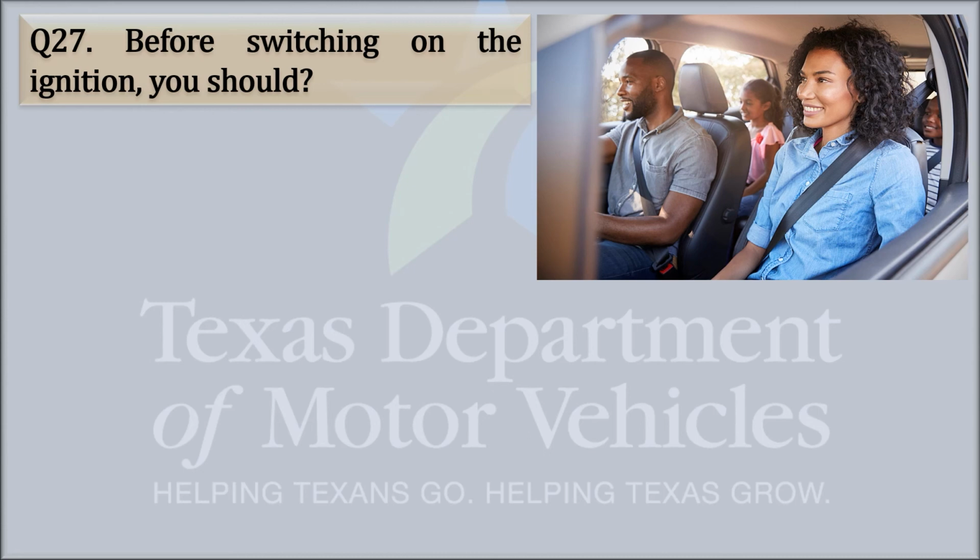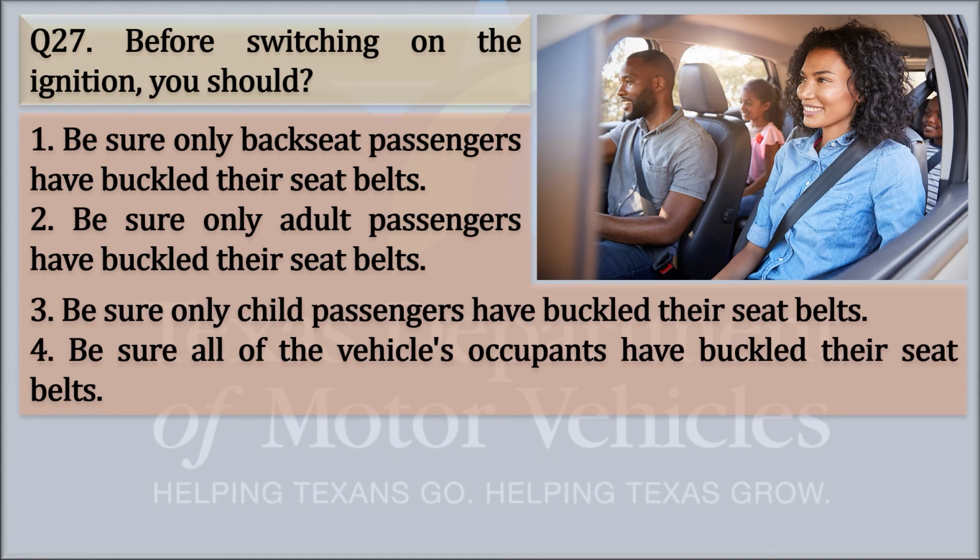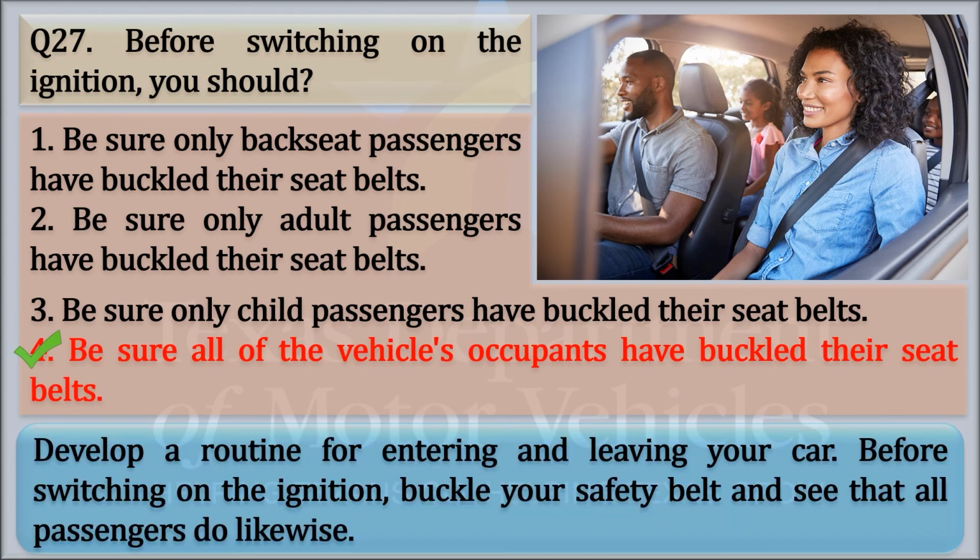Question. Before switching on the ignition, you should? Option number 1. Be sure only backseat passengers have buckled their seat belts. Option number 2. Be sure only adult passengers have buckled their seat belts. Option number 3. Be sure only child passengers have buckled their seat belts. Option number 4. Be sure all of the vehicle's occupants have buckled their seat belts. The answer is option number 4. Be sure all of the vehicle's occupants have buckled their seat belts.